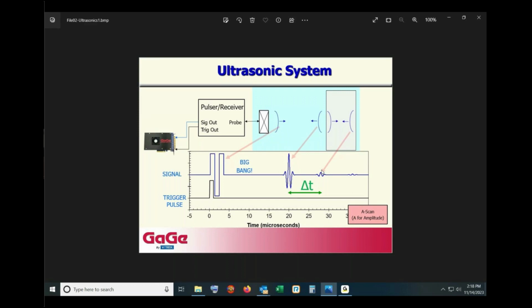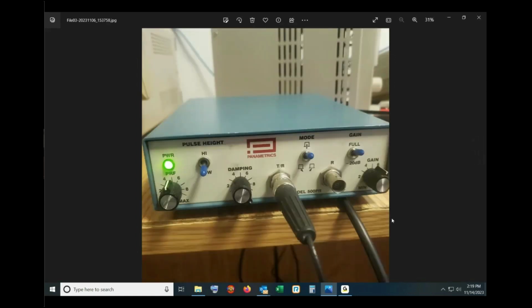In fact, I had a trouble with my cable, and they brought a reflectometer box up doing the same thing, bounce echoes, and found out that there was a break in the cable because it reflected voltage waves. So as I say, although it's just ultrasound, there's a lot of elements that are common to a lot of other measurements. Here's a picture of our very old ultrasonic pulsar receiver from Panametrics.